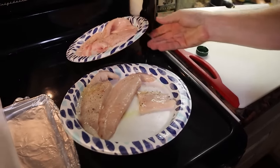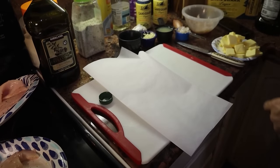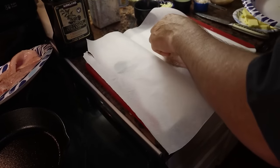Put that to the side. I'm gonna take my paper. By the magics of movie magic, it's already pre-cut. Boom. You can also do this with the skin on. You can eat pompano skin, it's completely edible.